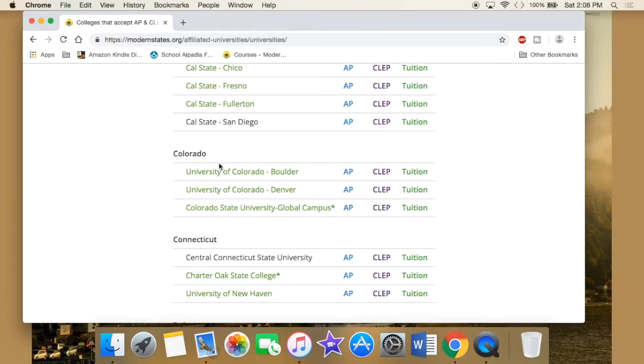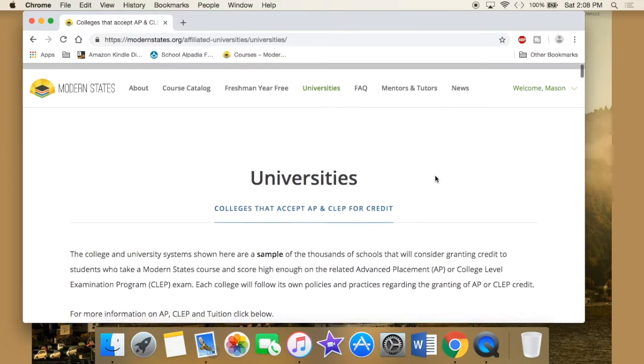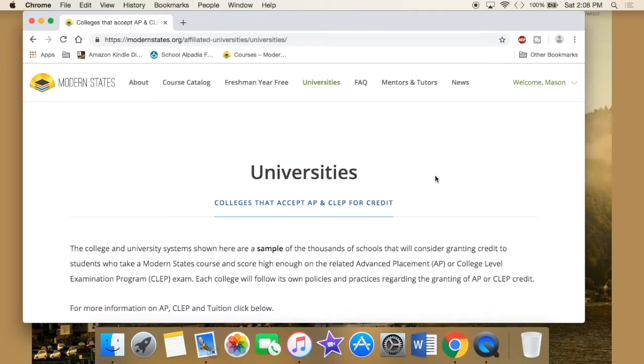Now, however, being from Colorado, I know this seems tempting and so true that, oh, it accepts CLEP and AP exams. Be careful with this. Make sure you understand which CLEP exams and at what score they accept them at, and how many they accept, because I'm very aware that a lot of universities in Colorado specifically only accept, I think, 16 credit hours or 12 credit hours of transfer credit.